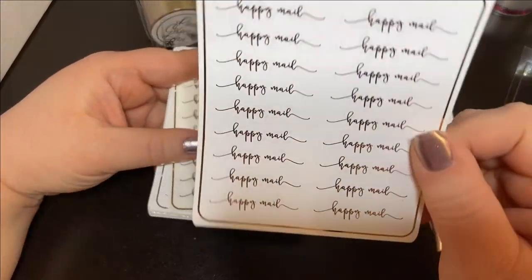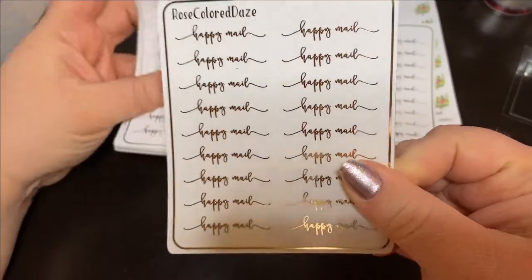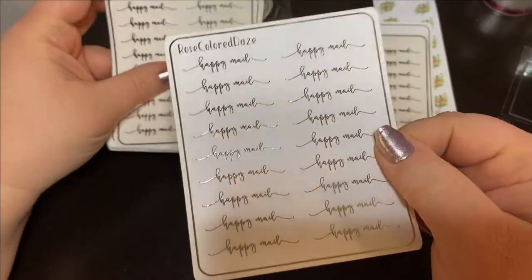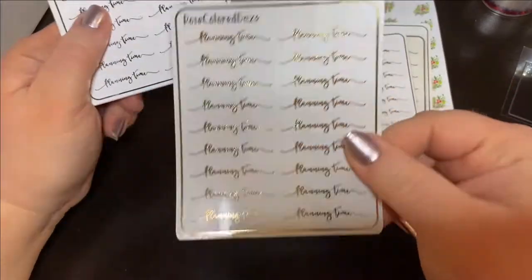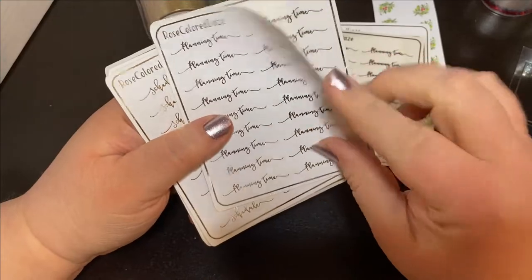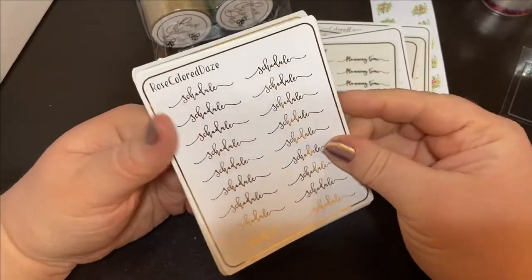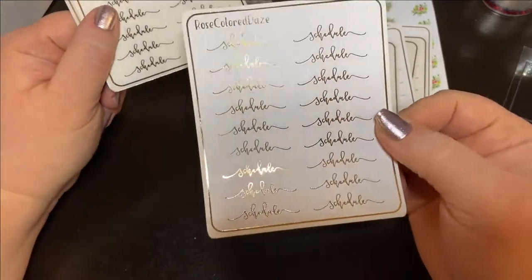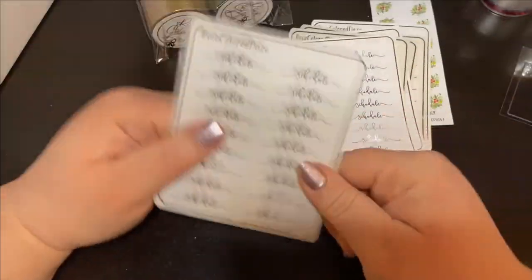Anyways, these are Happy Mail stickers in light gold on white, Happy Mail in light gold on clear, silver on white, silver on clear, planning time on white in light gold, planning time on clear in light gold, planning time in silver on white, planning time in silver on clear. Can you tell what I use in my planner?